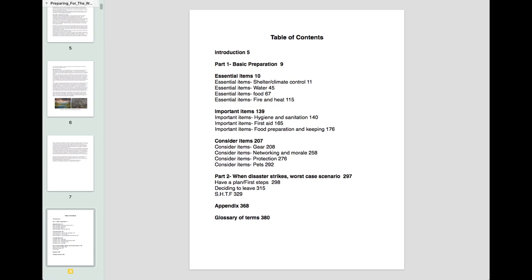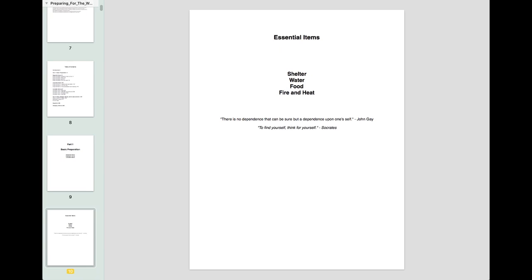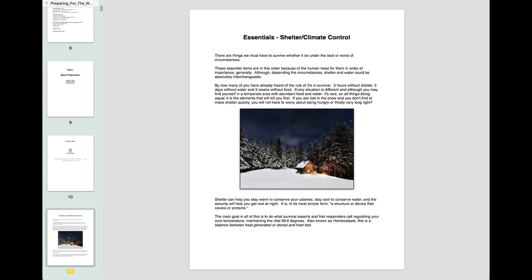So really today we're just going to start with the first part of basic preparation. The first module in basic preparation is the essentials. The essentials are broken down into shelter, water, food, fire, and heat. So the first module in there is shelter.